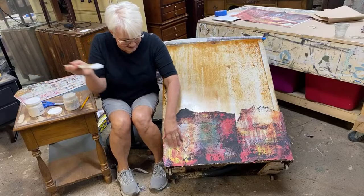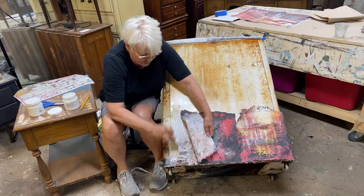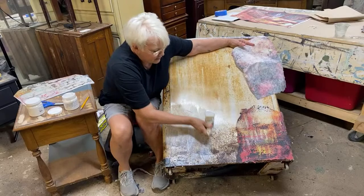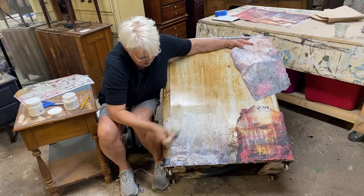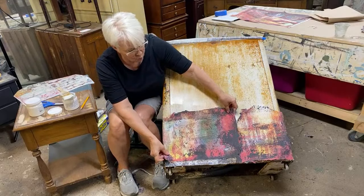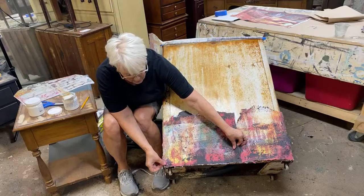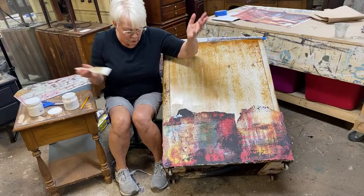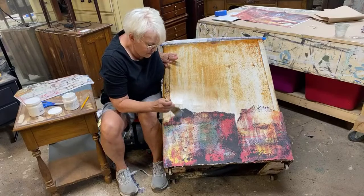Basically, I'm just going to apply my decoupage medium. I'm using Fusion today. I interchange them. We just want to make sure it's nice and goopy on there. What's cool about the rice paper is the decoupage medium almost absorbs right up into the paper, but I don't want to overwork it. When you're dealing with an uneven surface like this, it's just beautiful to work with these rice papers.